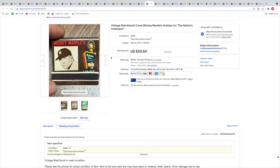But hey, they were selling so well for me, I couldn't pass them up. This came in it, though. It was a Mickey Mantle's Holiday Inn from Joplin, Missouri. And I definitely spent some time in Joplin.